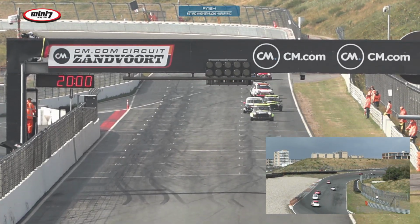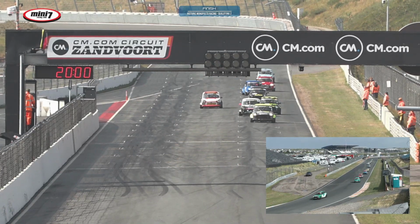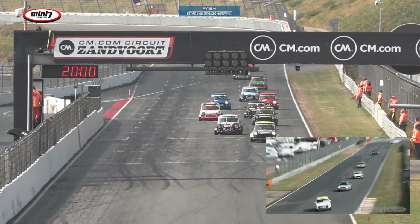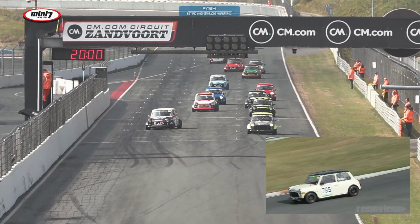And Kane Aston will look to try and see if he can make it 2 out of 2 so far this weekend. He is a former champion. He won the championship in 2015. He was the Mini 7 champion in 2009. Last year in this championship, he finished in 5th place overall.